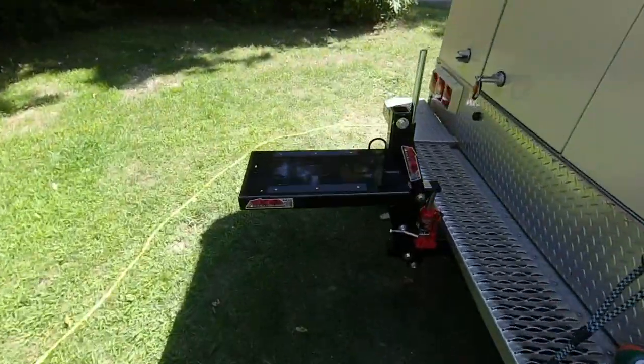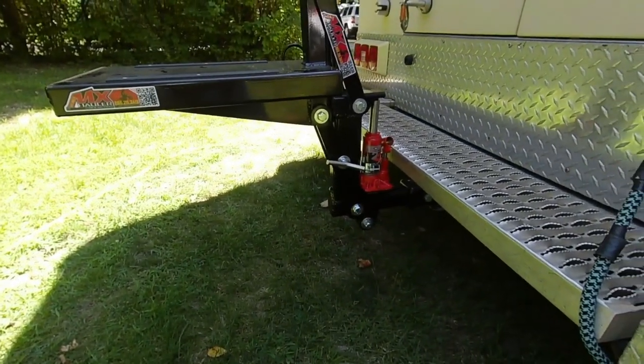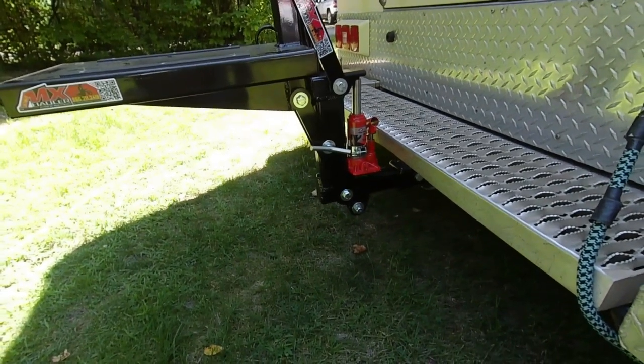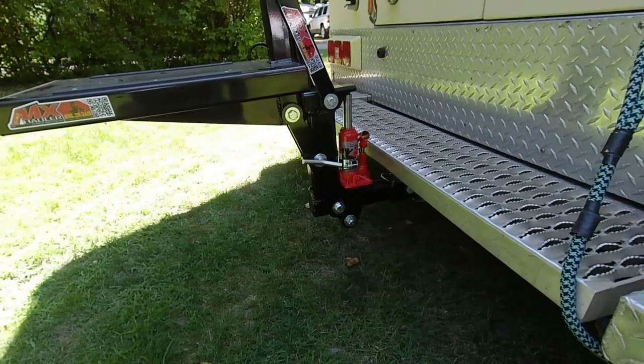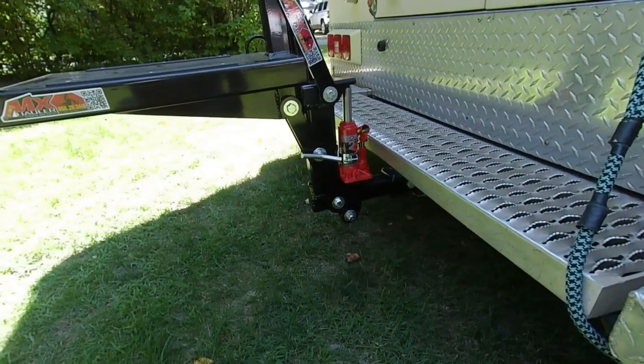And so I loaded it up. I got this thing a few days ago, installed it, put the bike on it, and drove 30 miles.